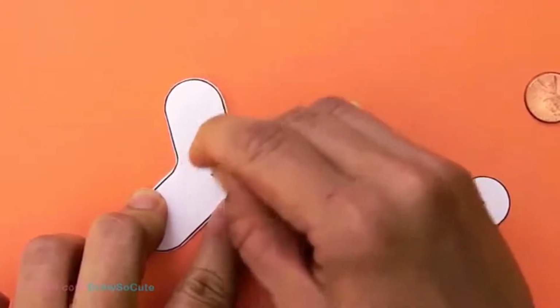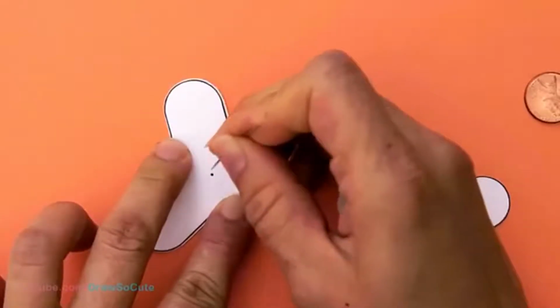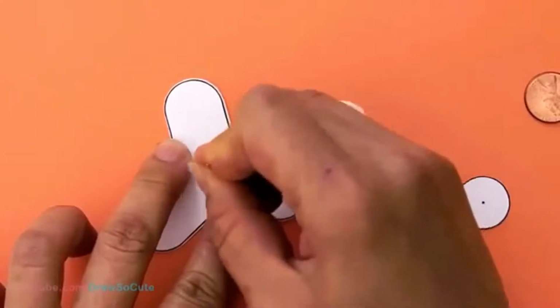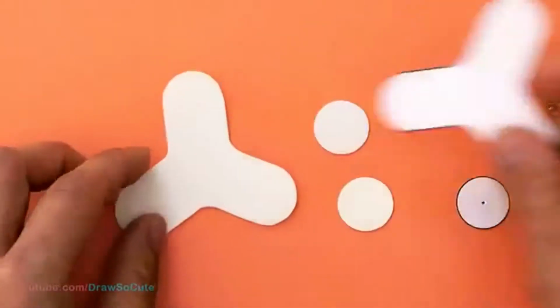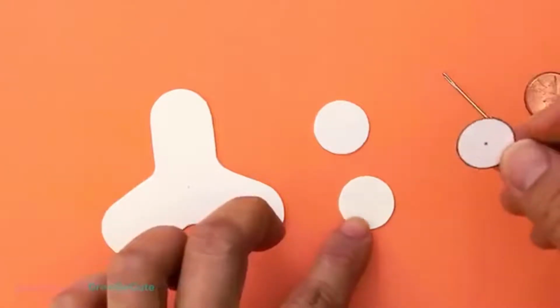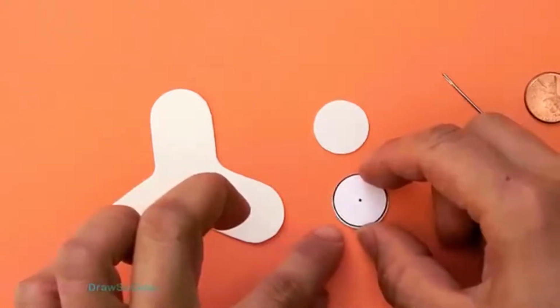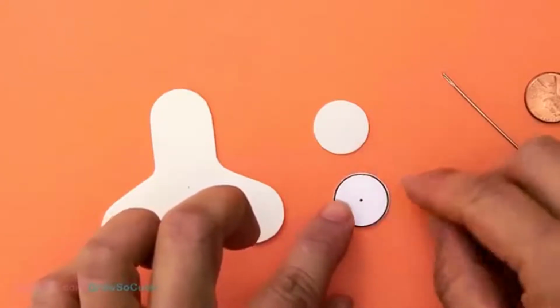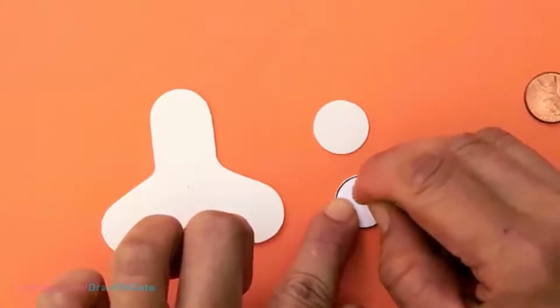This might be a little bit dangerous because it is a needle. Please ask for adult help if this is a little bit too scary. So then you've got the center of the spinner right there. You've got this little hole. Now you're going to need this little circle that you've cut out, and you're going to do the same thing. Just put it right on top of your circle and poke a hole through so you know where the center is.